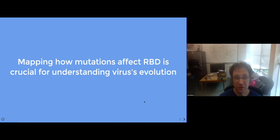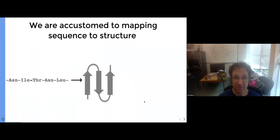It's also crucial for understanding the ongoing evolution of this virus and things like antibody therapeutics and vaccines right now, because as I just described, most vaccines and antibody therapeutics rely on antibodies that are targeting the RBD and trying to block its interaction with ACE2.